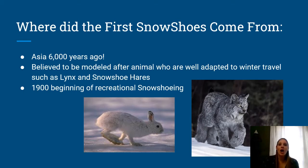So we use this all the time, and there's numerous examples of just amazing examples we've taken from nature and been able to engineer for our own use. And snowshoes is one of the earliest examples of that.